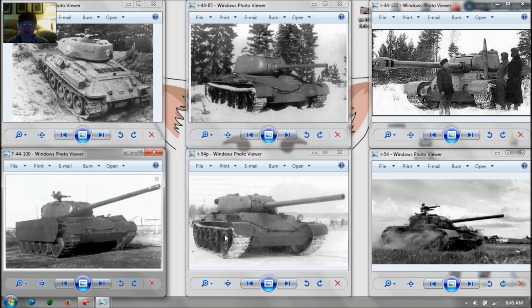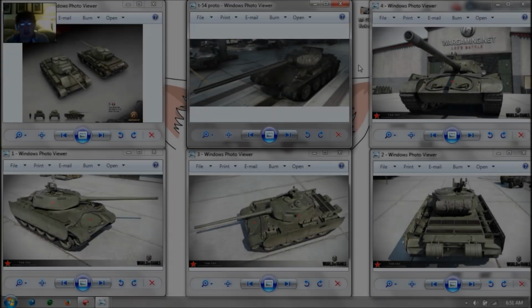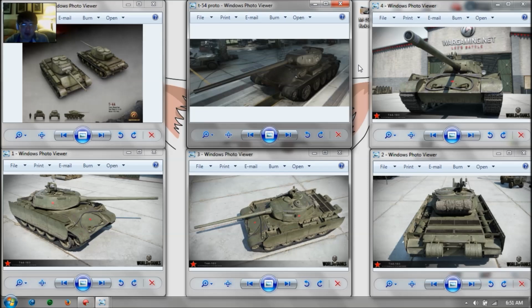But concept-wise, it's a normal-looking tank, and we already have a lot of them. So, yeah, it's not as crazy looking as a KV-4 KTTS or a T-28 concept. So, womp womp womp. And here are the in-game models of the T-44-100.